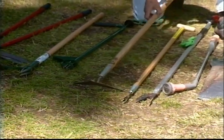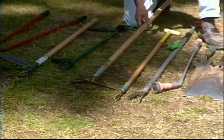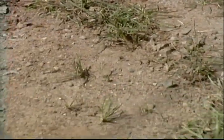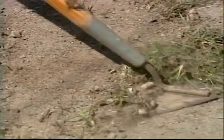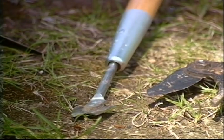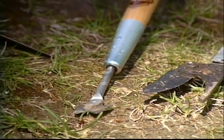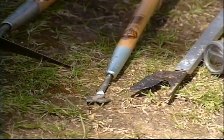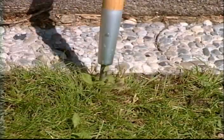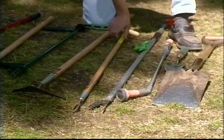In larger areas, you'll find this one very, very handy. This is the winged weeder, and it does an excellent job of removing all kinds of weeds and grasses in flower and shrub beds and other areas of the landscape. And here's a new type that's very easy also to use for that spot weed in your lawn. It's called the Precision Weeder, and actually you insert it in the soil, pull it back, and it pulls the weed right back out of the lawn area. An easy tool to use.